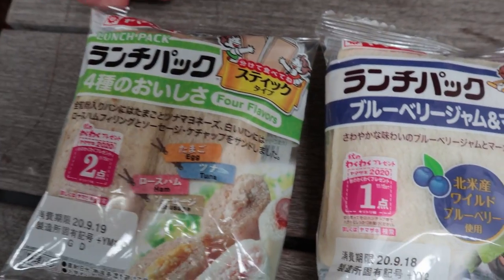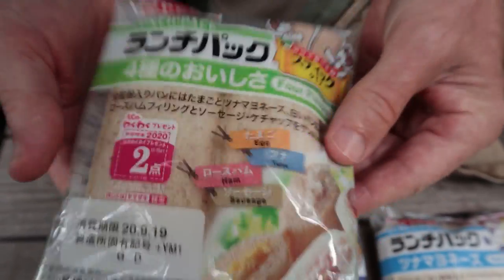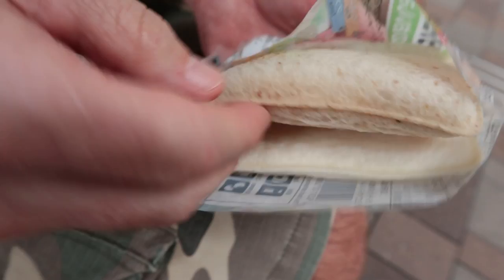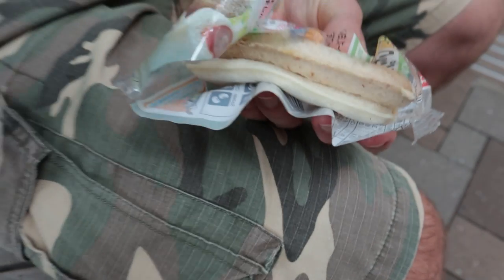So I guess this is officially lunchtime since these are called lunch packs. So you get two in each package. This is sort of a deluxe one, this first one. It's pretty heavy. It's got egg, tuna, ham, and sausage. Ooh, interesting. You get some wheat bread and then you get white bread. Let's do the wheat bread. Nice how they're sectioned like this. I like that. It's great.